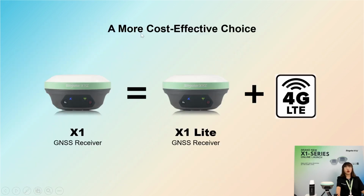And if you want a more cost-effective choice, here comes our X1 Lite. Compared with the X1, the X1 Lite doesn't have the 4G module. So if you only use the radio mode, you can definitely choose the X1 Lite. And if you have a lower budget, but also need to use both radio and local calls, you can also choose the X1 Lite. You can connect it to the local calls via the PDA mode by Bluetooth connection. I can say it's a lower budget, but a complete experience.